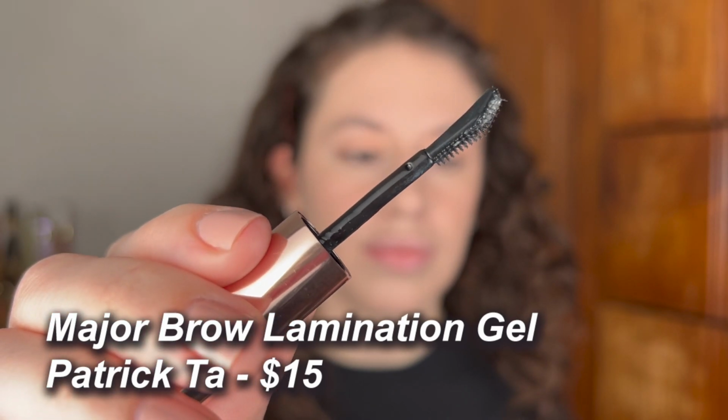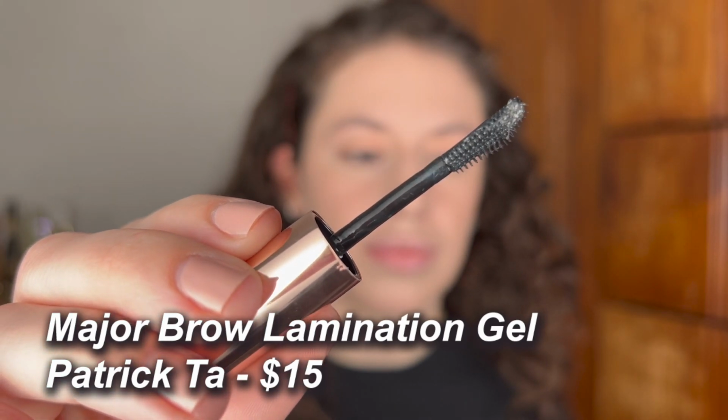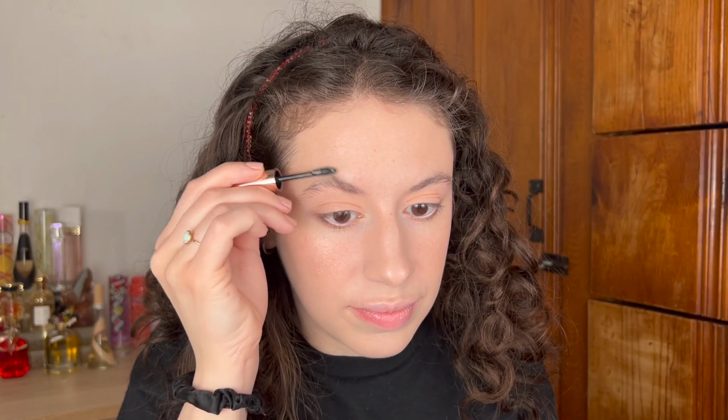For brow gel, I've been using the Patrick Ta Major Brow Lamination Brow Gel. This is the little mini size. This is fantastic. It dries clear. It's a little bit shiny, but I actually think that it looks very natural that way.